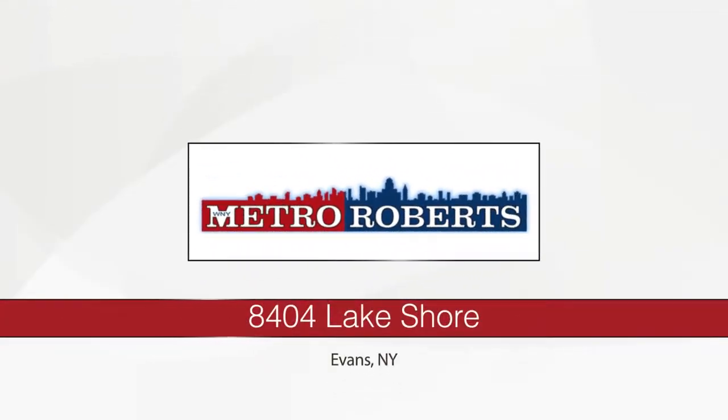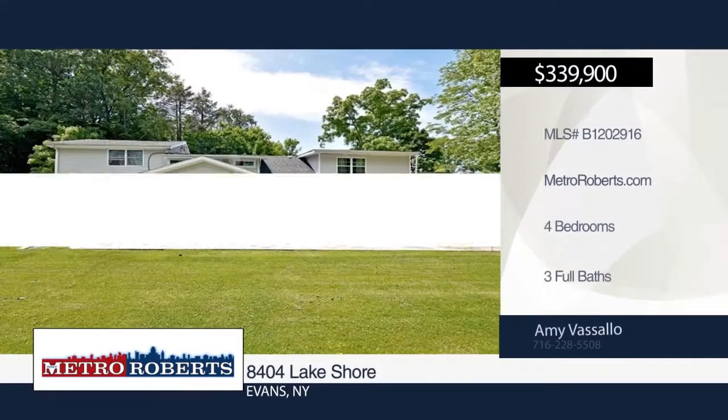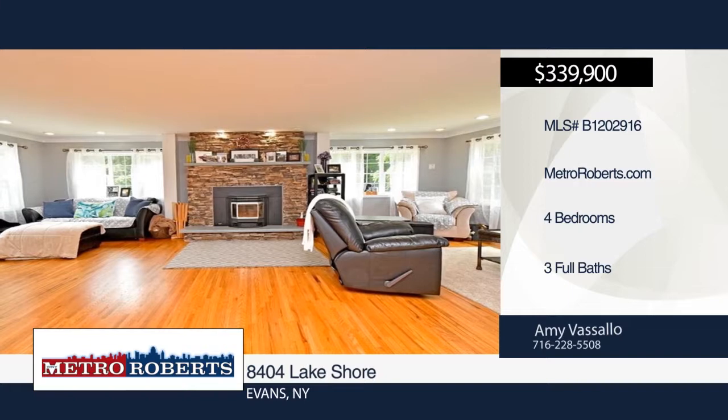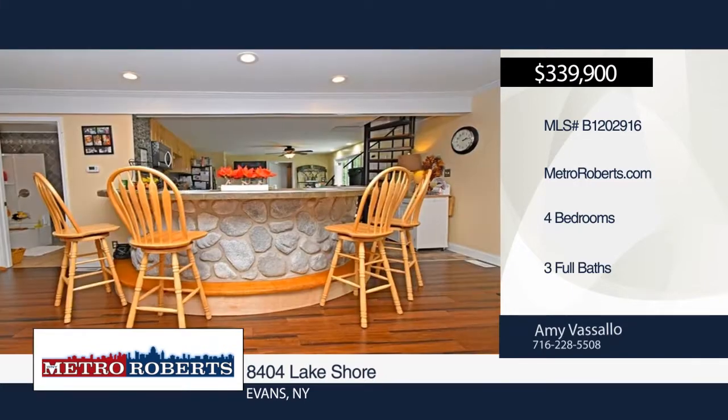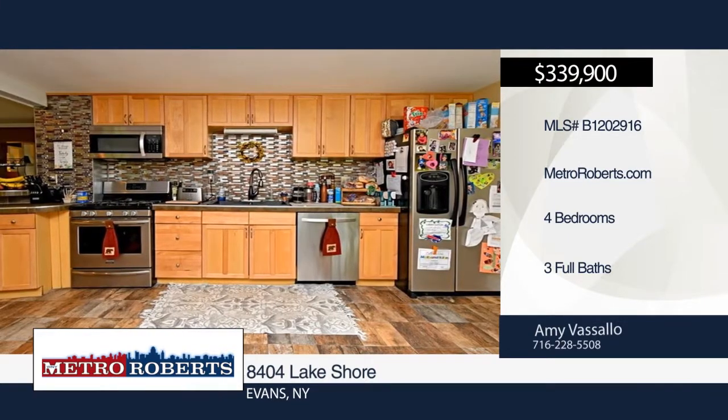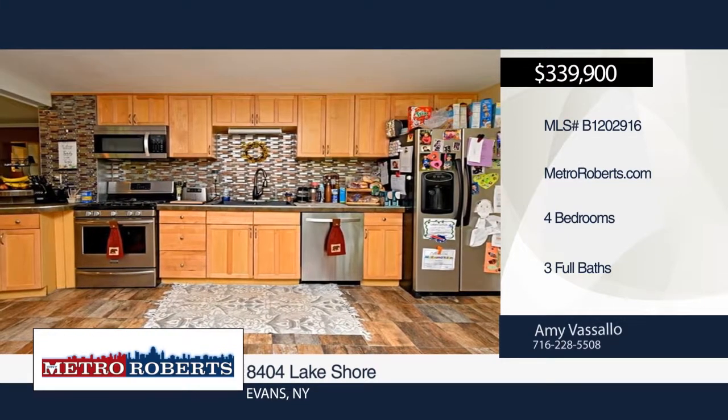Check out this spectacular 4-bedroom, 3-bath home situated on 1.42 acres. This home is the best of both worlds. You have Big Sister Creek behind the home and the beautiful sand dunes of Bennett Beach across the path. The oversized living room has hardwood floors, pellet stove, stone mantel, and an abundance of natural light.